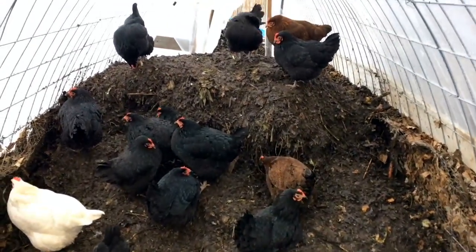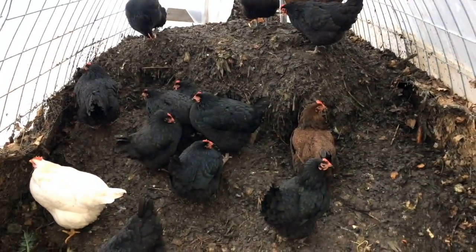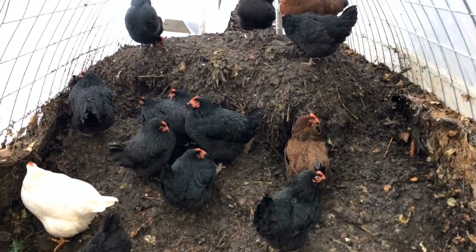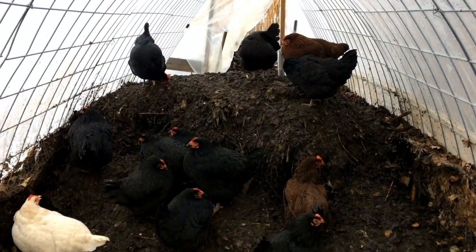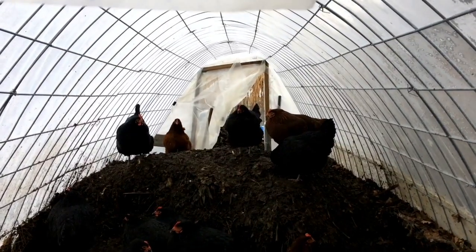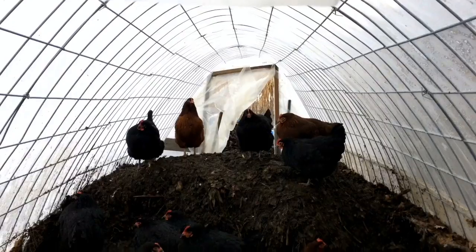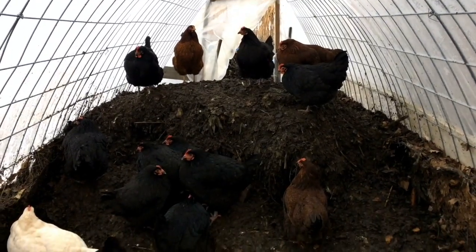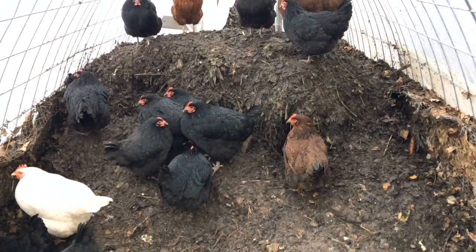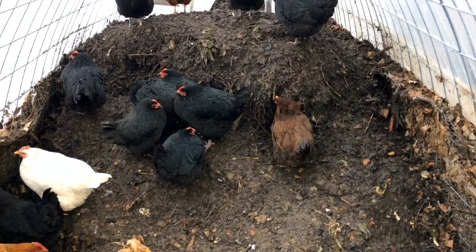I mean, you can see in this cattle panel, 4-panel winter run for our chickens that the amount of compost in here is astronomical. It's probably about 4 feet high in the middle there. The peak of that roof is 6.5 feet. And so you can see I can't even walk in there anymore. I'm going to talk about this roadblock that happened, why it got there, and how some of the systems are performing and how we're going to be moving forward.